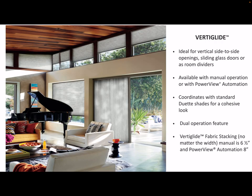All right, so we have horizontal applications and we also have vertical applications. We have what we call vertical wide, and it's one of my favorites as well, because we use it for quite a few things. For large window spans, for sliding glass doors, sometimes we can even use it for dividers, depending on what you want to do. For lofts, I saw one that was just done in a loft and it was really cool to divide the room. It's really neat. So you do have that option.